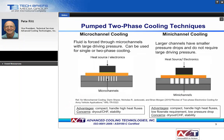The other principal pump two-phase cooling option is mini and microchannel heat sink cooling. The difference between the two is the fin pitch in the heat sink, with mini channels typically having a pitch of 2 to 8 millimeters and microchannels having finer fin pitches, usually less than 1 millimeter. Here are sketches of the two options.